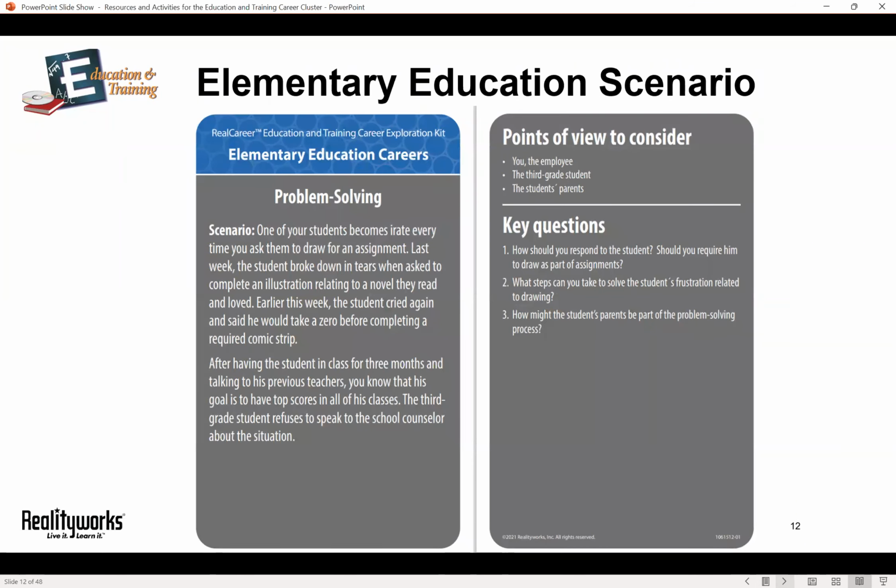Now, here's an elementary education scenario from one of our career exploration pathway decks. We also have a very complete elementary education scenario kit that takes a much deeper dive into the day-to-day decision-making that you would encounter as an elementary education teacher. You could use this scenario to focus on the soft skill of problem solving in this kind of case.